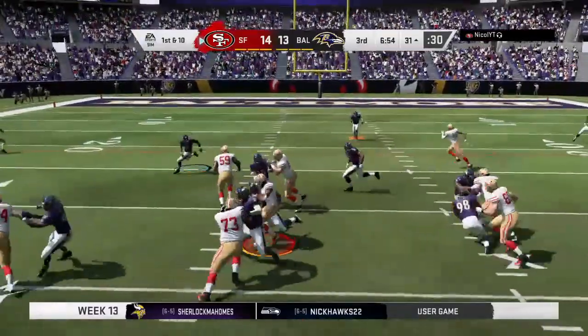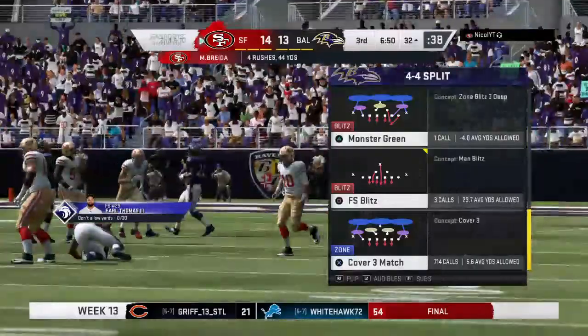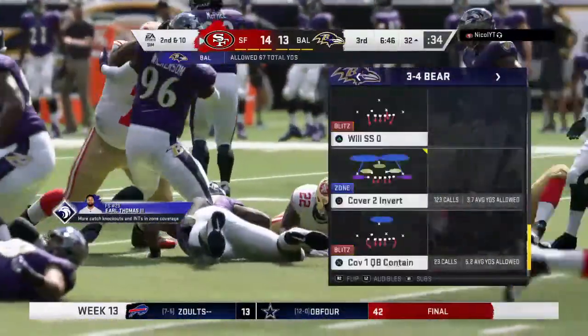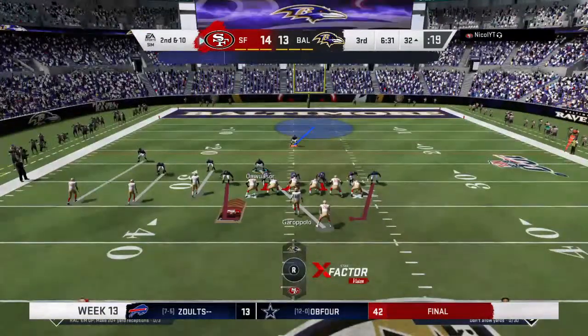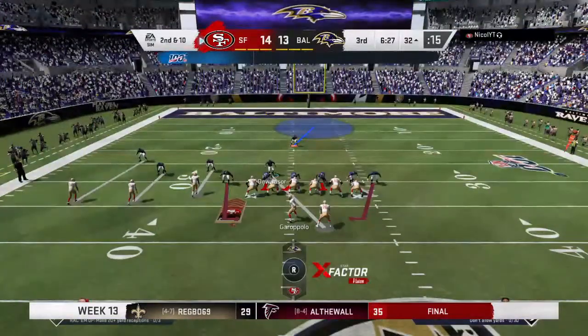On first down, here's Breida. And he's swallowed up right near the line of scrimmage. Officially no gain on the play, and it's 2nd down. Doubling this guy has to be a priority before moving up to the next level because the big fella just ate that one alive, just stuffed it.